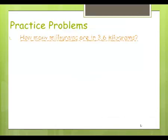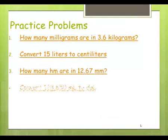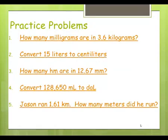So we've got some practice problems we're going to do together in class. Practice problem number 1, how many milligrams are in 3.6 kilograms? Number 2, convert 15 liters to centiliters. Number 3, how many hectometers are there in 12.67 millimeters? Number 4, convert 128,650 milliliters to decaliters. And then finally, number 5, Jason ran 1.61 kilometers. How many meters did he run?